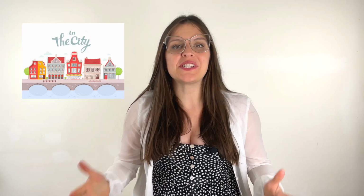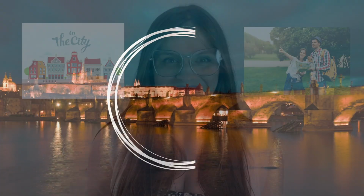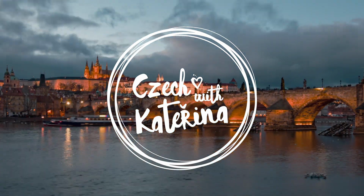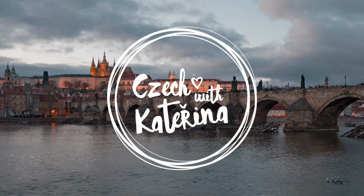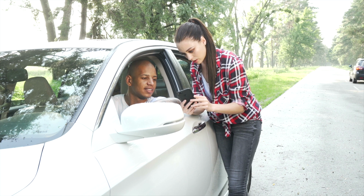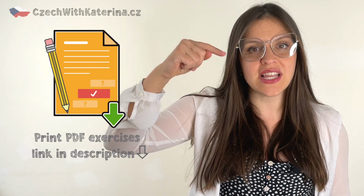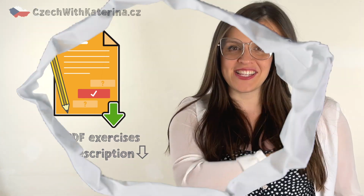Let's learn to talk in Czech about your city, use directions, and have a great deal of Czech reading practice today. In this lesson, I want to cover new vocabulary that will help you with using directions in your daily life. The lesson will be filled with reading, speaking, listening, and writing practice. So take a pen, print out the exercise sheet from the link down below, and let's get started.